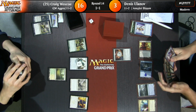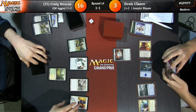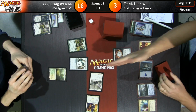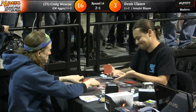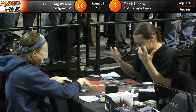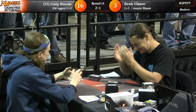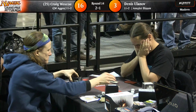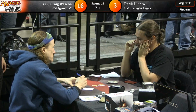Just dies. There's a Gaddock Teeg. More hate bears out of the board. Sure. Yeah, but it doesn't matter. That's the game. Craig Wescoe just cut off every avenue possible for Denis Ulanov's deck. He had a pretty good draw. Yeah, just not versus Thalia, Leonin Arbiter, and double Ghost Quarter.